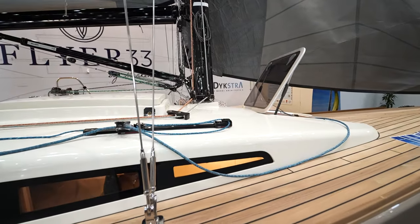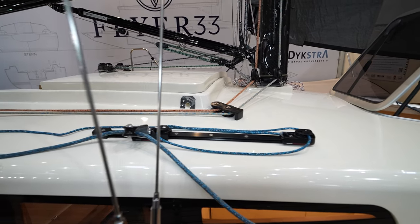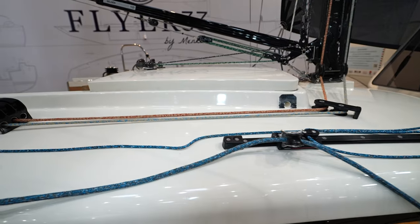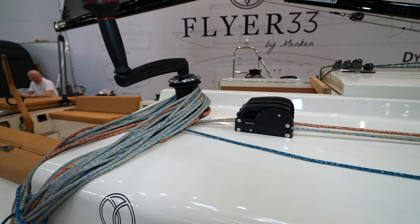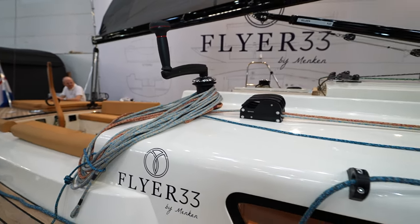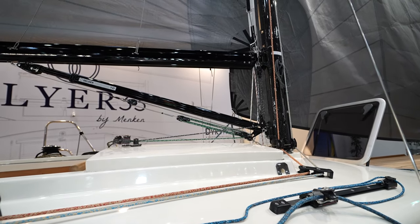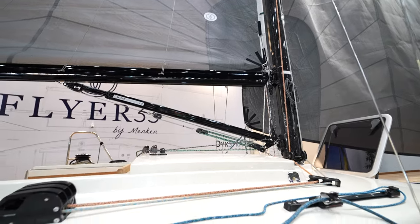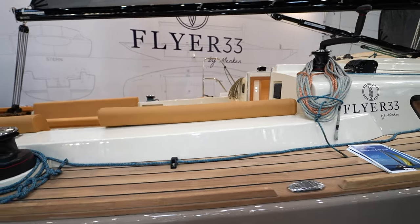She sails like a ballerina, she accelerates like a Ferrari, and on top of that, it's 33 feet. It's designed at an academic level, with the best professionals in the world. Everything that's been done in the engineering comes back every second.